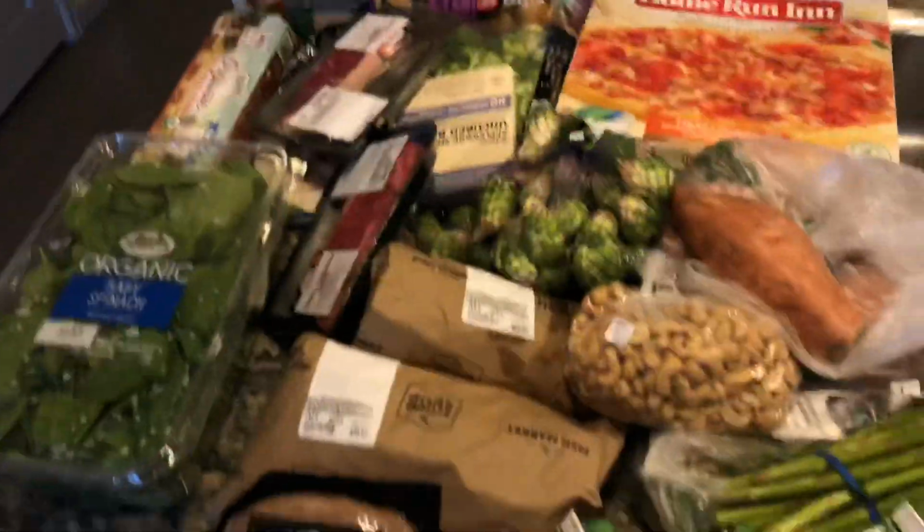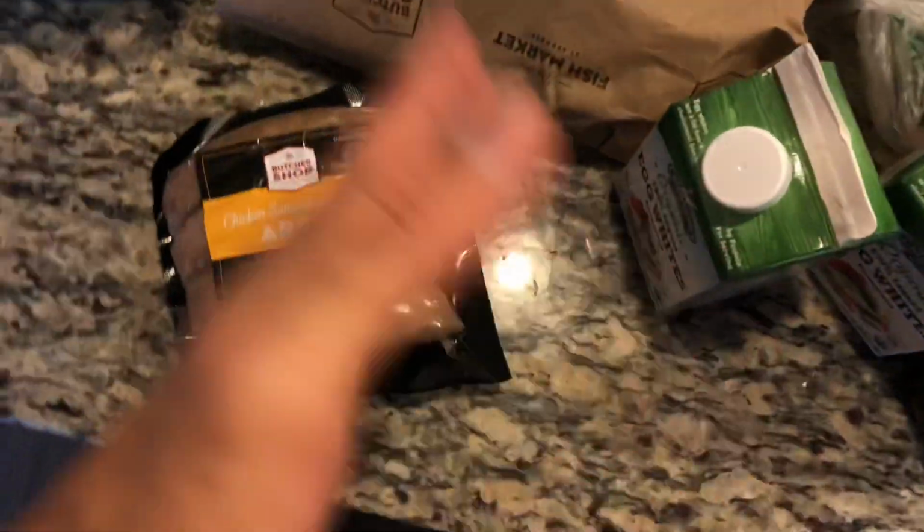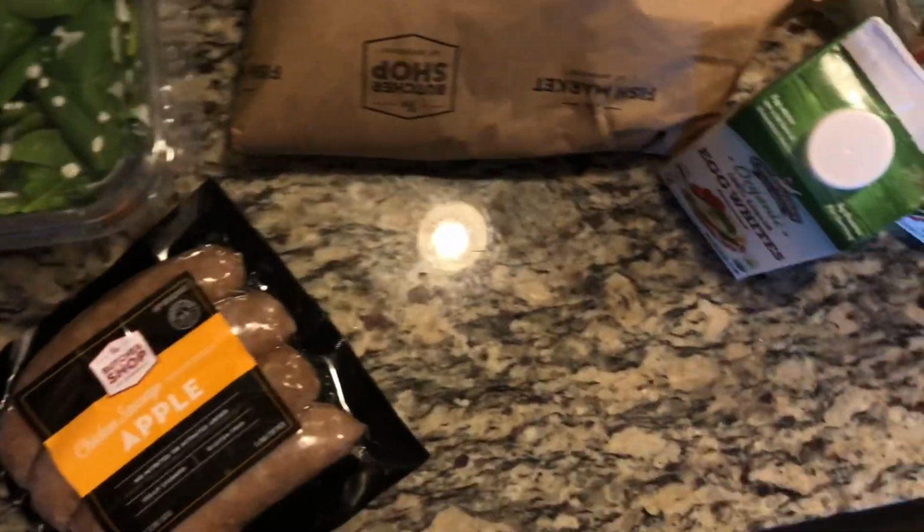So let's go over our proteins first. I like to throw this in my eggs in the morning: chicken apple sausage. I dice it up. I'll show that another day.